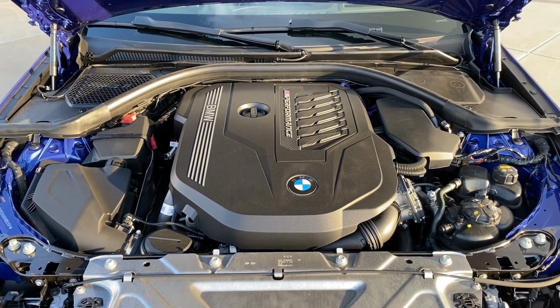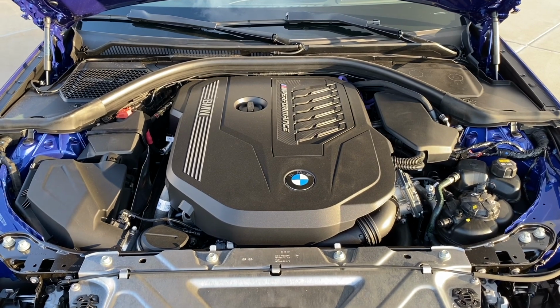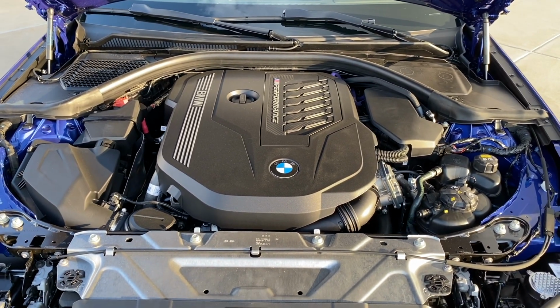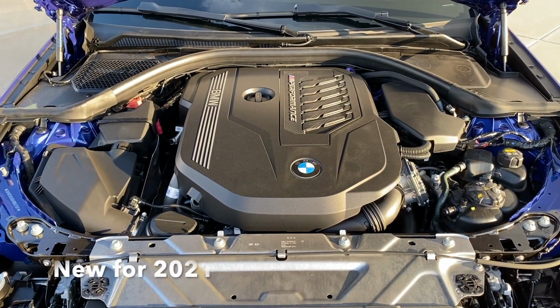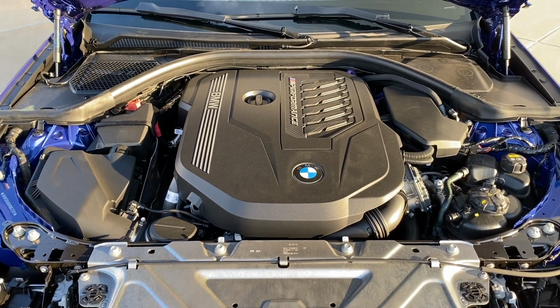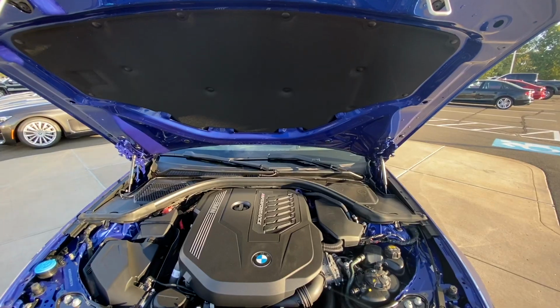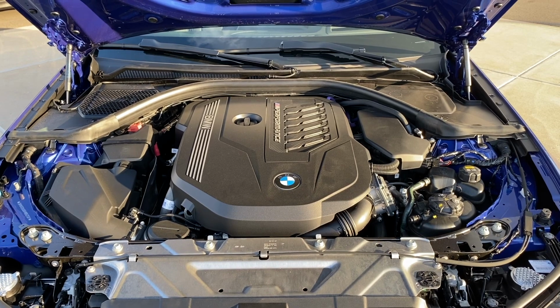So under the hood there's going to be a 3.0 turbocharged V6 connected to an 8-speed ZF automatic transmission, and the horsepower numbers are 382, torque numbers are 369, and it's connected to a mild hybrid system. It's a 48 volt lithium ion battery. Basically it helps with acceleration and it should reduce fuel consumption. The fuel economy numbers are 22 in the city, 31 highway, and 25 combined.